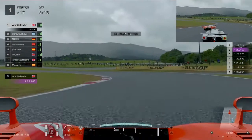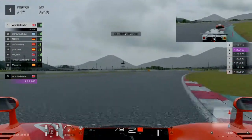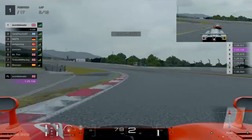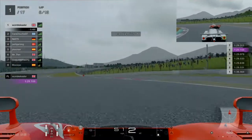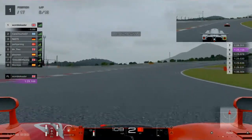So not getting into the chicane, kept missing that apex as well. Again, just feeling the pressure from the driver behind. Never been a big fan of having a driver too close behind me, I have to say. I don't think anyone can drive at their absolute best when they've got a driver right behind them either. So again, we're missing the apex here into the second to last corner. That's going to put us under pressure down the main straight.